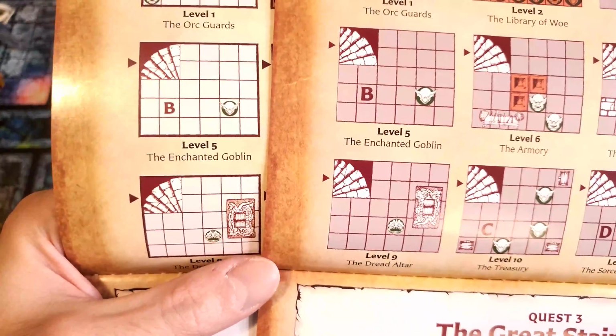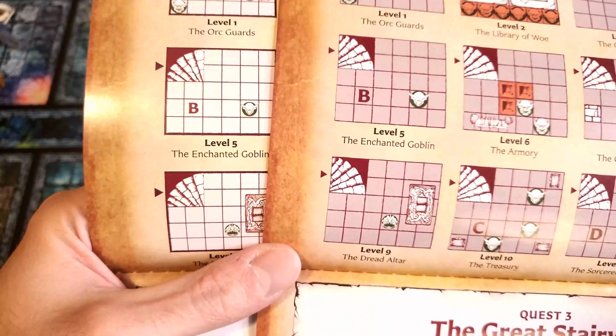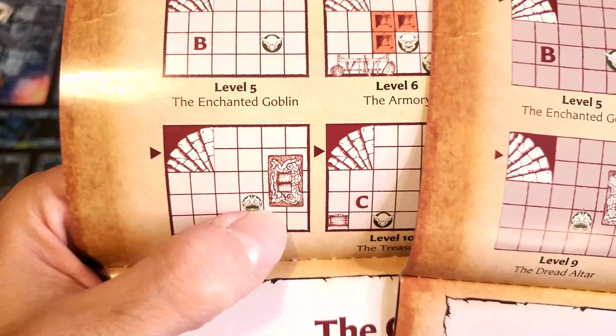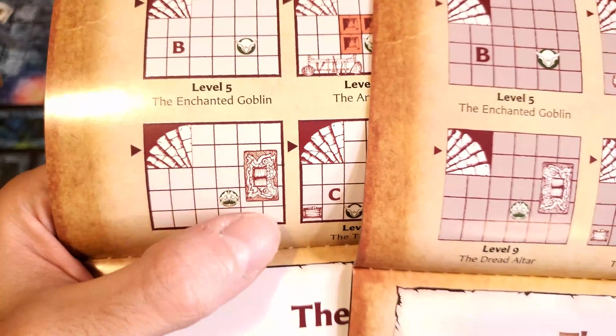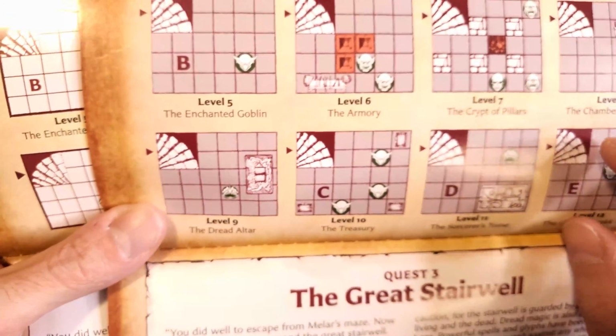There are a couple of changes that actually don't make any sense at all. Like in this example for the level 9, the Dread Altar on the left, this is the old version of the quest. The Sorcerer's Table is facing the correct direction. And for some reason in the new version, it is facing towards the wall now.